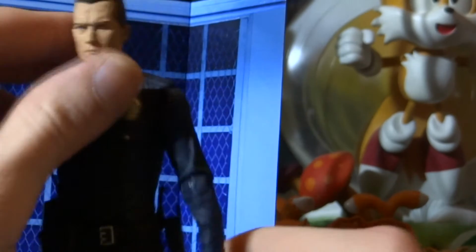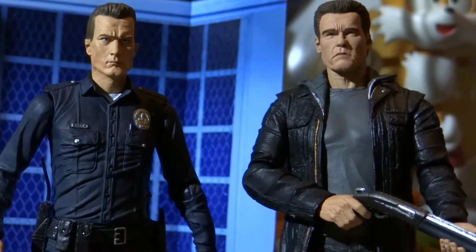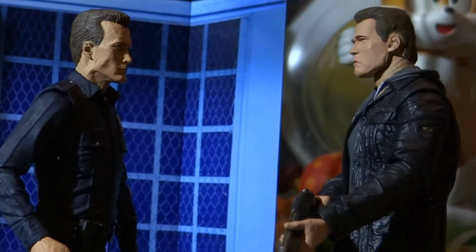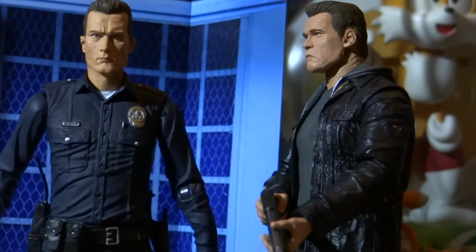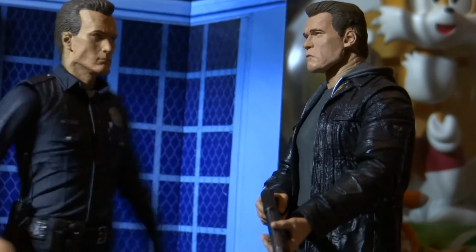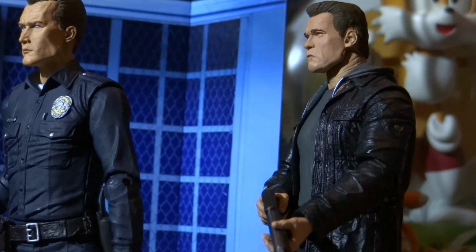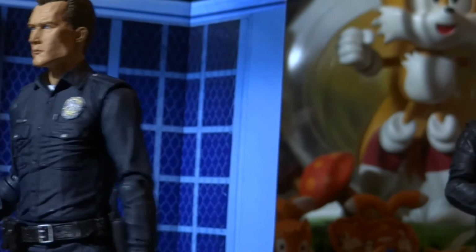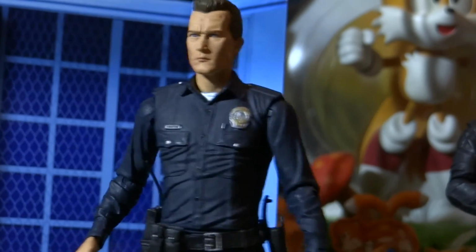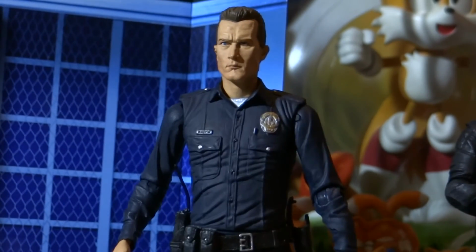So yeah, that is pretty much it for this figure review, guys. You might have noticed this one right here. This is actually the Terminator Genesis NECA T800 from the 1980s. As you can see, that looks pretty cool like that. Unfortunately, Robert Patrick didn't reprise his role as the T1000 in Terminator Genesis, but there is a NECA version of the T1000 from Terminator Genesis out, and it looks pretty good. Heaven help me, I can't actually remember the actor's name. It's an Asian guy. It's gone off the top of my head now.